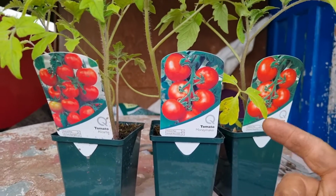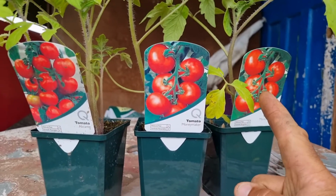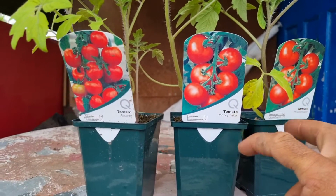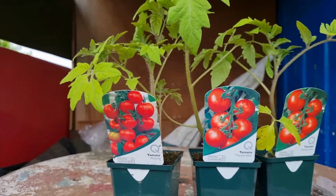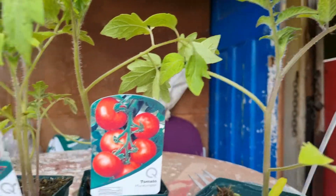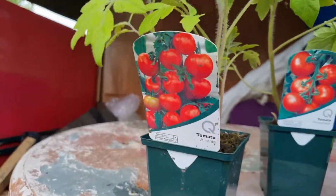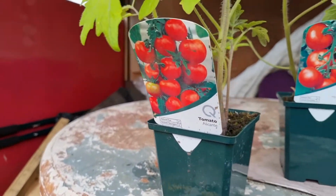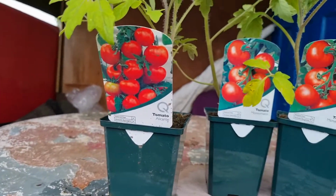But this was a deal. They were 1.99 pounds, which is probably about $2 something in American dollars. These are some Moneymaker ones, and this is a different variety, but they were all 3, 4, 5 pounds. Normally you only get one plant, but I was scurrying around and I saw this tray or pot has 1, 2, 3, 4 plants. Naturally, you'd come out of that garden center with only 3 plants.